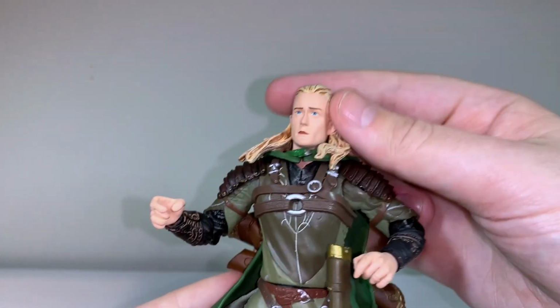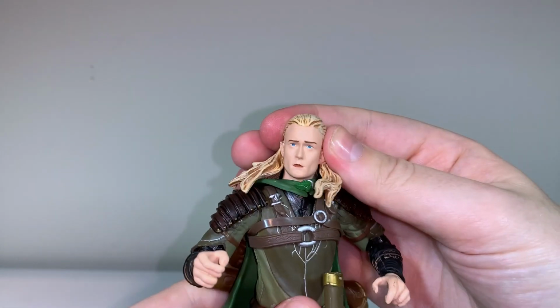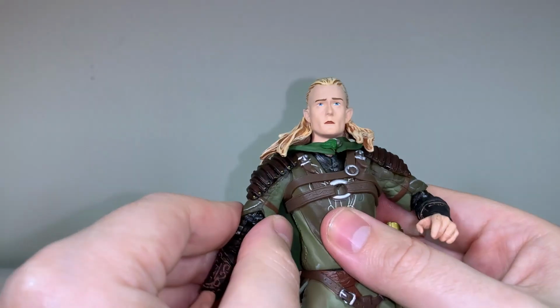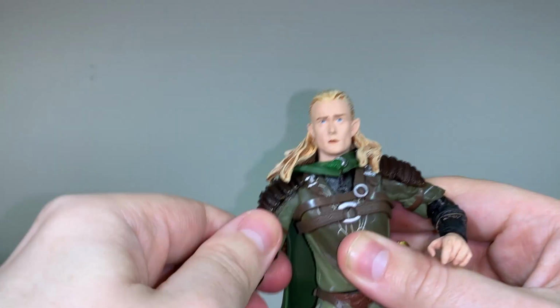He's got some head movements here, but the hair is pretty frustrating to part out. It's really stuck in the way of movements. Otherwise, his arms do have the ability to move outwards. It's pretty tough to manage here though.